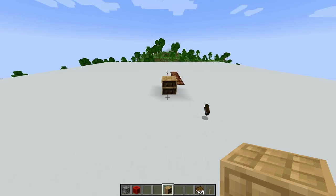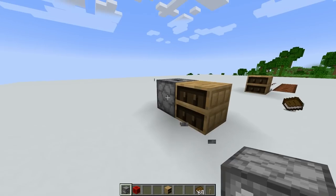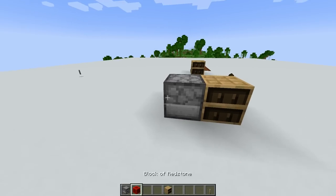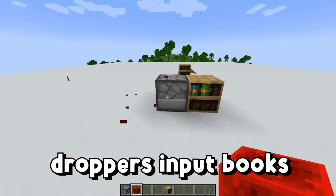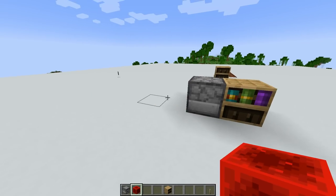Hoppers are pretty cool, so are droppers. What happens when we put a dropper facing directly into the chisel bookshelf? So, the dropper facing that way, chisel bookshelf right there, books inside of this thing, and power. Every single time we power this dropper, it's dropping the book right into the chisel bookshelf.